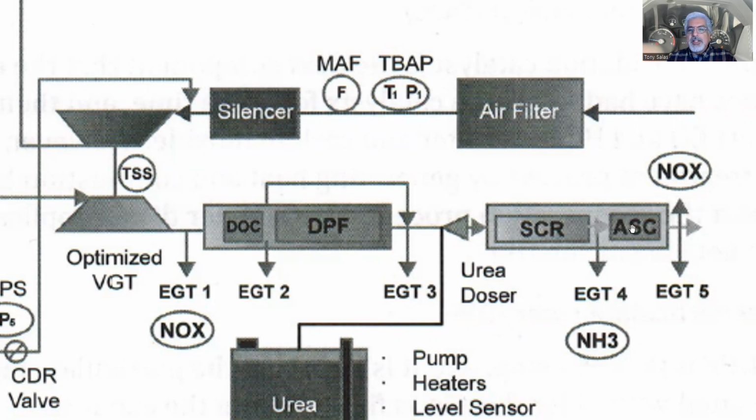Okay. Now, to get you more advanced learning here, since we're introducing a little bit of sensors, there's your exhaust gas temperature sensor 1, another exhaust gas temperature sensor 2, exhaust gas temperature 3, and 4 and 5.